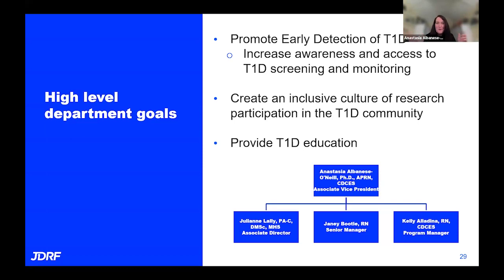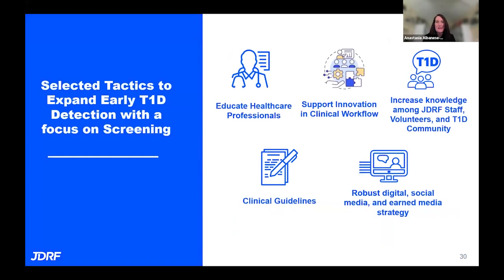So who are we? I'm in this department. I report directly to Sanjoy, and I've got this amazing new team. Julianne Lally is our associate director. She joined just at the end of January on the 29th. She's a physician's assistant. Janie Boodle, you've met. She's an RN and former clinical trial coordinator. And Kelly Aladina joins us from the Georgia and South Carolina chapter, but she is an RN CDCES and has experience in clinical practice in the Atlanta area. So what you'll note, what is in common is everybody has clinical practice experience on our team, and that's important as we go through the next set of slides.